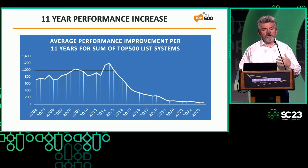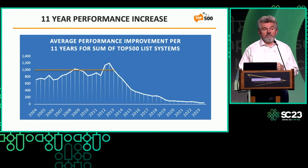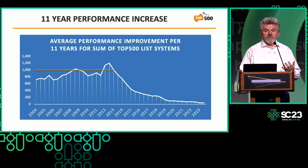prevented us from further increasing cycle frequencies, we still managed by increasing our system sizes and holding on to our systems longer. To maintain that factor of 1,000 in 11 years, we managed to do that up till 2013. And then around 2013, as a community we ran out of steam. We couldn't compensate for the lack of frequency scaling by increasing our system sizes anymore, because our systems had gone so big and had started to consume so much power that we ran into other problems there.